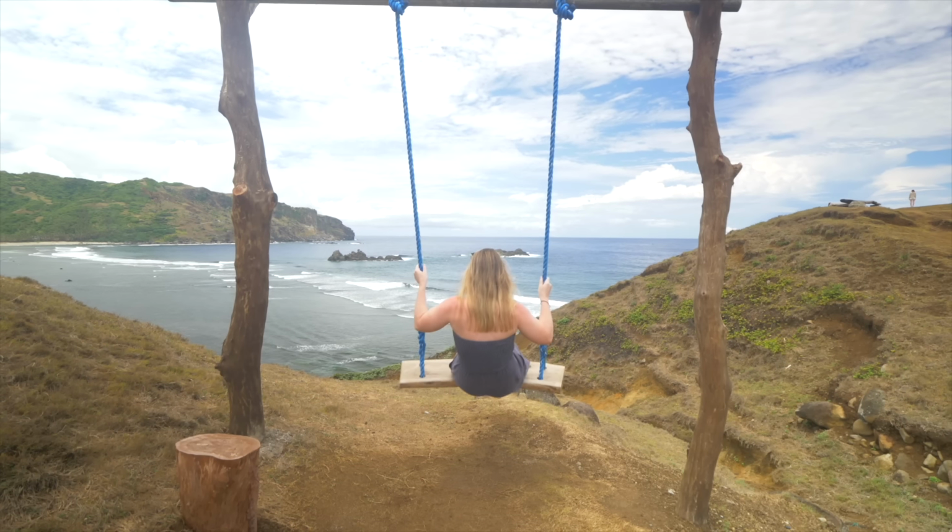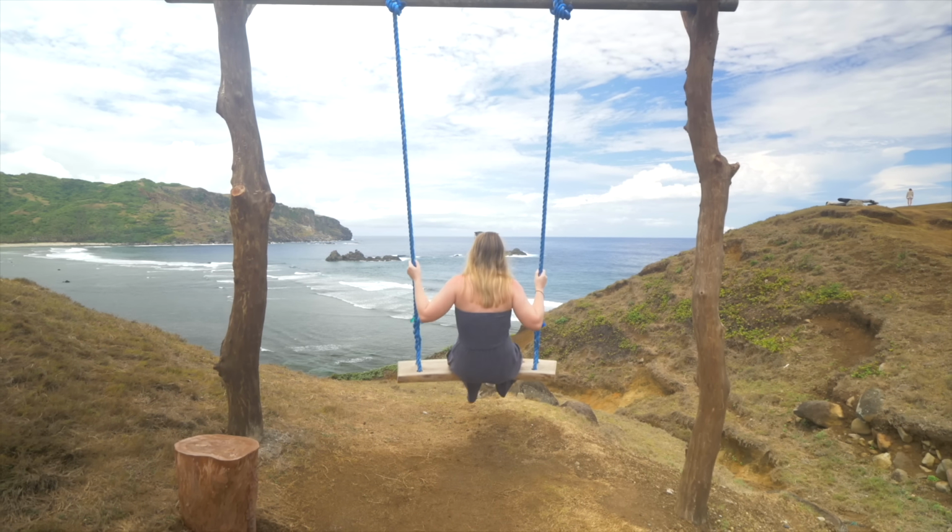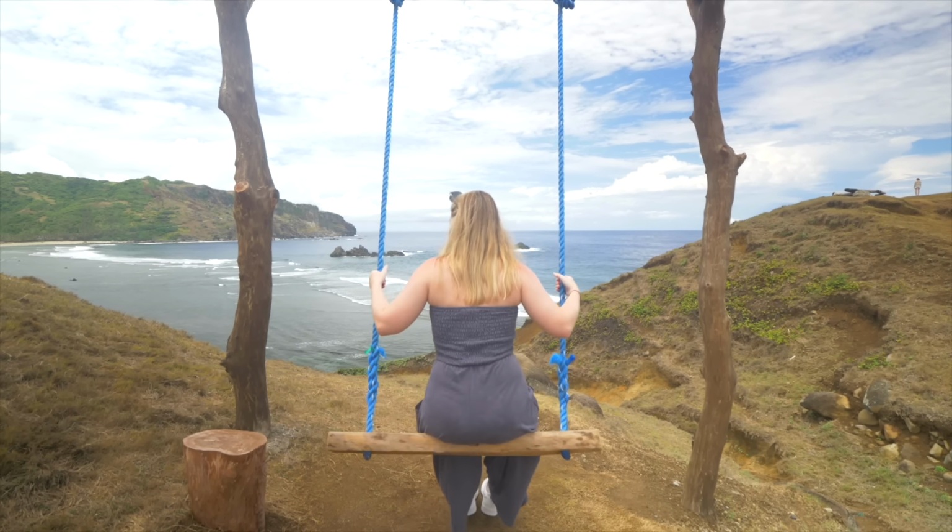We're making our way down to Madangay viewpoint. Madangay. There we go. Madangay viewpoint. Jan and Anne are already up there. And there's a swing. Oh yeah, the swing here is so cute, right in front of the ocean and the big rock.